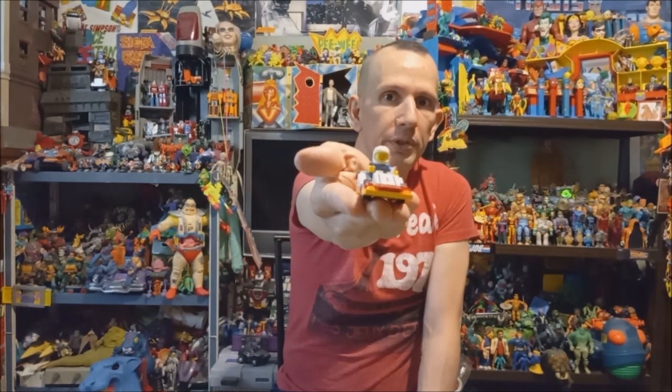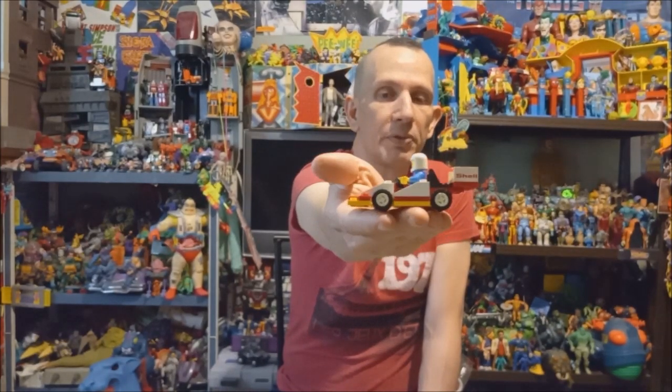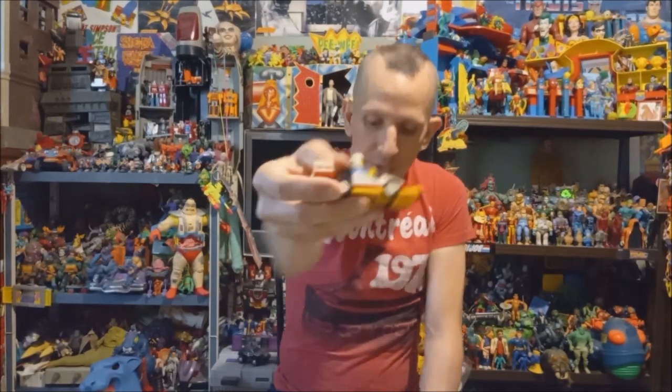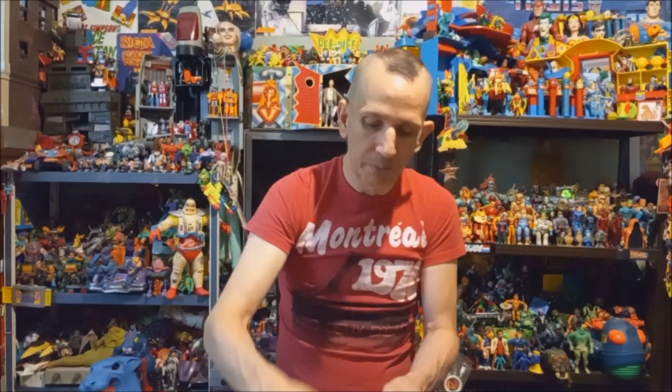This Formula One Indy car, number 1 on the front, and the old Shell logo. I don't even know if those gas stations are still around anymore. And he's got his helmet and everything. Oh wait, no, that came with the other one, so I got 2. Sorry, I got them a little mixed up.